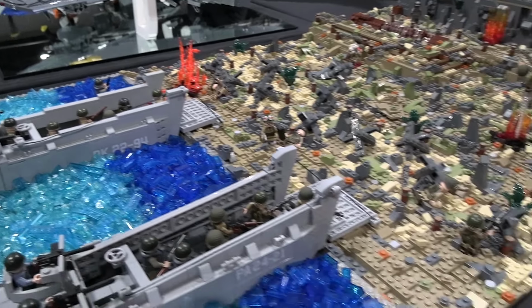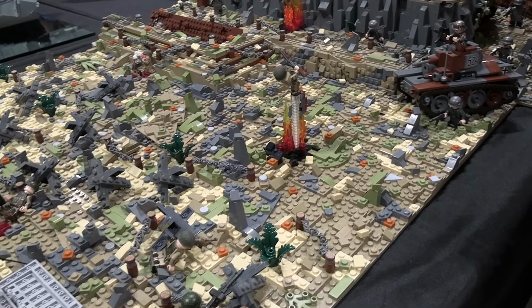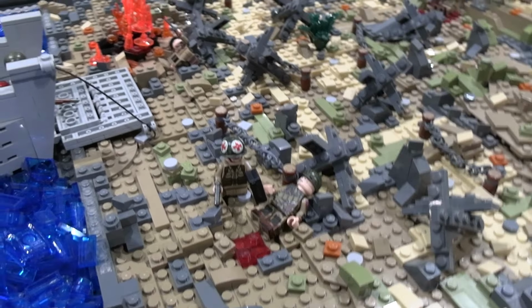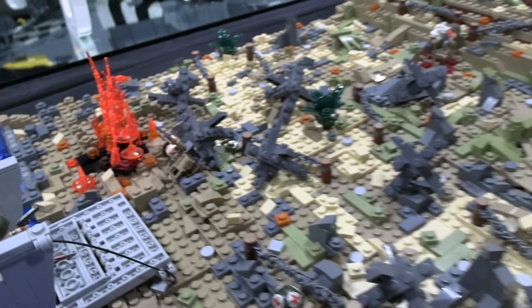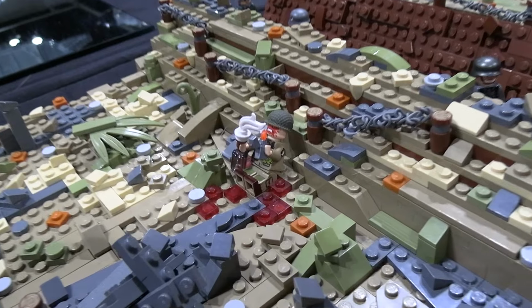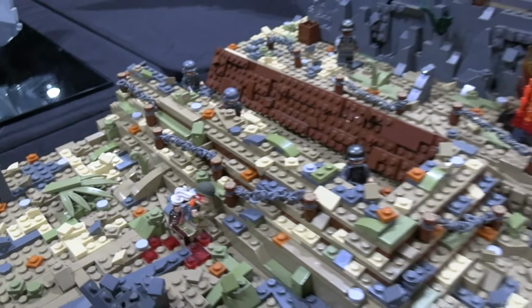Not trying to get too gory, but it was definitely one of the deadliest battles. So I tried to interpret how some people weren't even making it off the boats. It was kind of just a frenzy, diving off, trying to get as much cover as possible. We got a guy up here who's made it the farthest. He's going to light a Molotov and try to hit this trench that's being overrun.